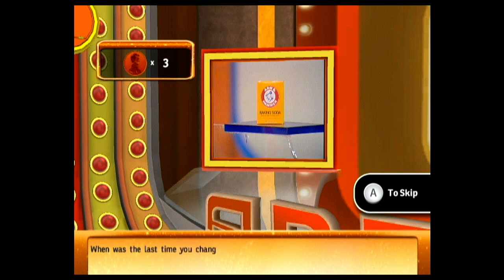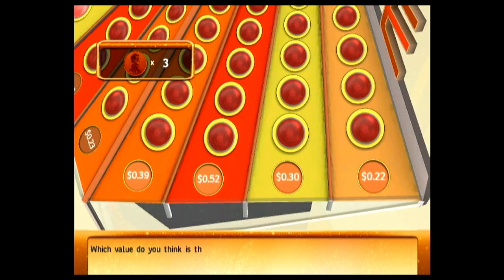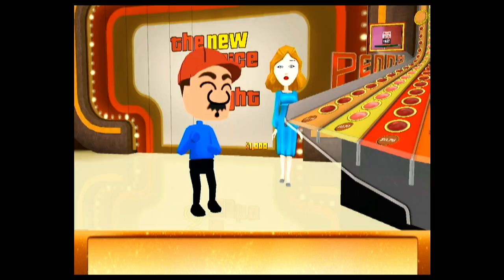When was the last time you changed the Arm & Hammer baking soda? Arm & Hammer baking soda to keep your refrigerator fresh and clean. Here are the possible values for the second item. Which value do you think is the actual retail price? Is it the correct price? Yes, it is. Great. You got both items. You win.